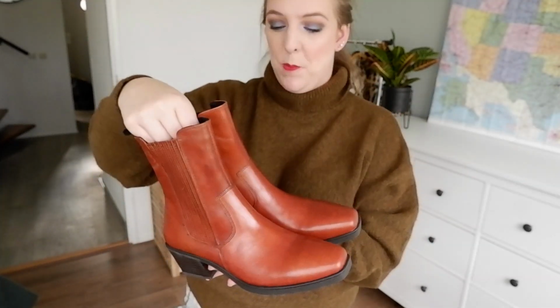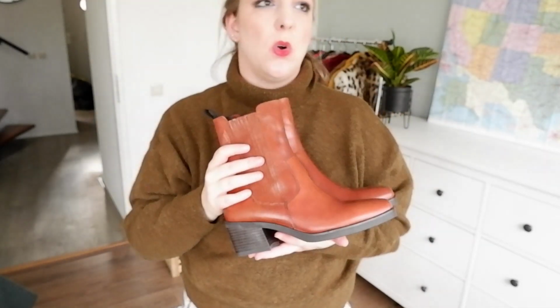They have this really nice squared off toe, and I own a couple of other pairs by Vagabond, and they are some of my favorite. Dr. Martens is brand number 1 for me, but Vagabond is brand number 2, because I own like 4 pairs by them now. And these are just really nice, and these were also on sale, and then ASOS also had a discount. So I think these came down to like 50 euros, which is like a third of the original price.